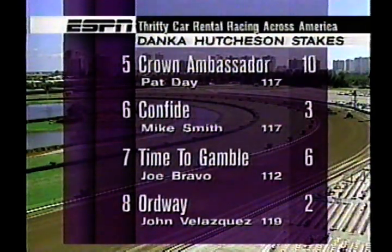Time to Gamble with Joe Bravo, and the morning line favorite there in post 8, winner of the Champagne, third in the Breeders' Cup Juvenile. Last out, Ordway with John Velazquez. But the 2 big favorites here for 2 completely different reasons.